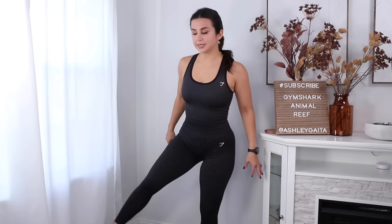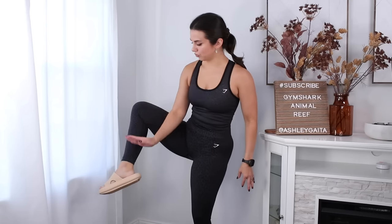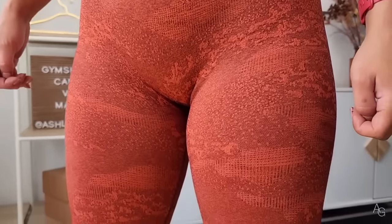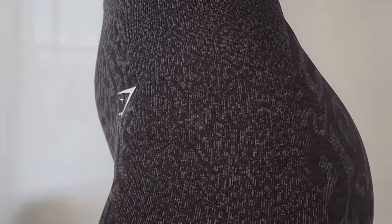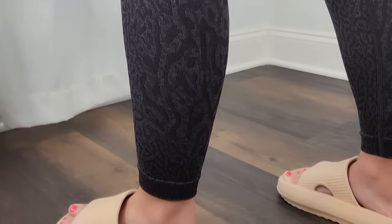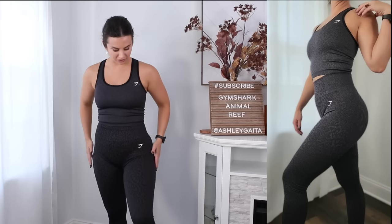So showing you guys the leggings this time around, great length as usual, 5'3". And if you guys remember from my last video of the new camo that just launched, that feel was very textured. It was raised. This not so much. It's back to the regular animal that you guys know. It's still relatively soft. I notice when you're just holding the legging in your hand, it's got a soft feel. When you actually put the legging on and it spreads out the material is where you start to feel more of that gritty feel, a little more rugged.